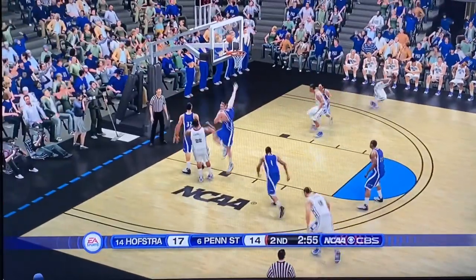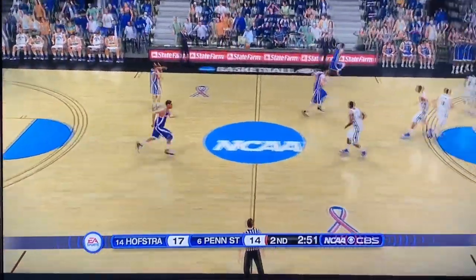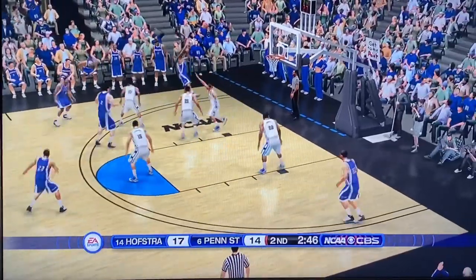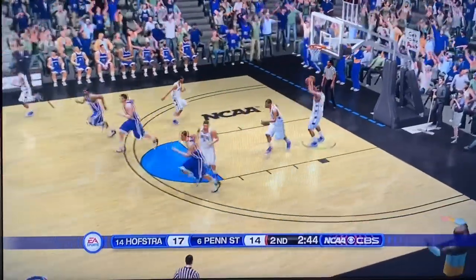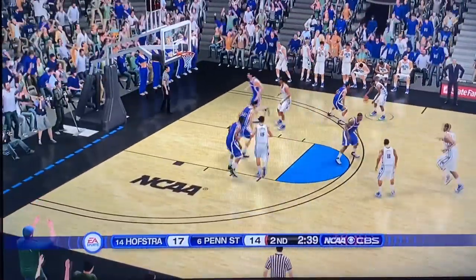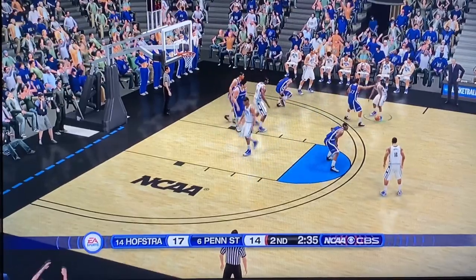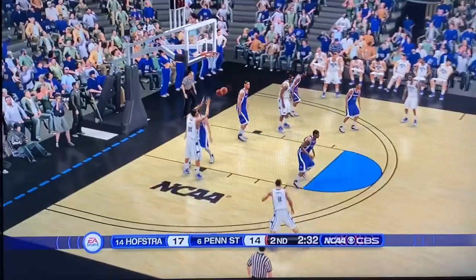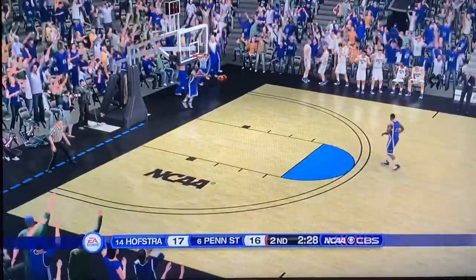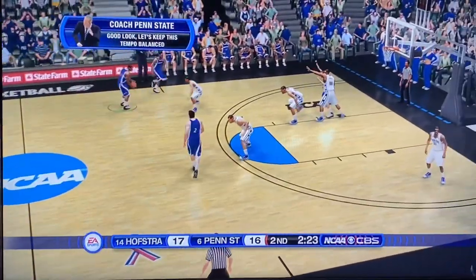Looking down low, number 22 rises, fires, but misses. Hofstra gets the rebound. Looking down low, number 22 fading away, does not connect. Penn State gets the rebound, looking to push the ball up the floor. Will they be able to tie it here, or maybe even just bring it to within one? Looking down low, number 25 gets it to go. 17-16 with under 2:30 to go. This one is coming down to the wire.